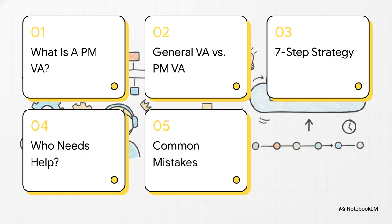Here is our consultant's itinerary for this explainer. We'll define what a PMVA is, compare them to a general VA, walk through our 7-step winning strategy, identify who needs this help, and then audit the common mistakes you absolutely must avoid.